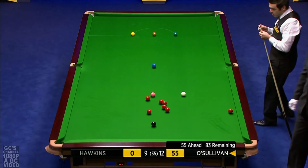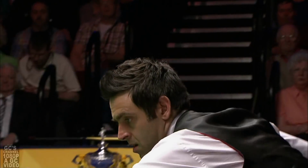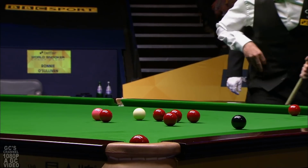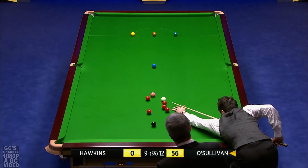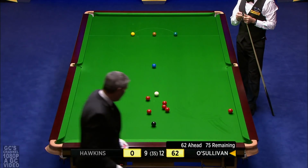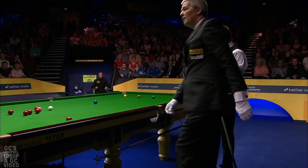Already 55 ahead, so not that many more pots needed to open up a four-frame advantage. 56. We talk about Ronnie being such a natural player, and not only the way he pots balls, he just seems to fall into position. As he walks around the table, he just seems absolutely perfect. You know, he doesn't have any shuffling around.